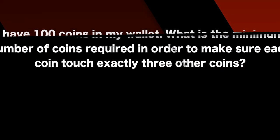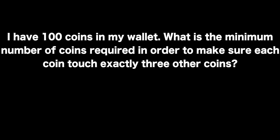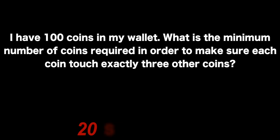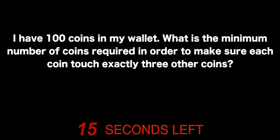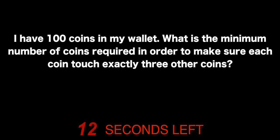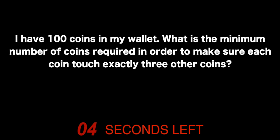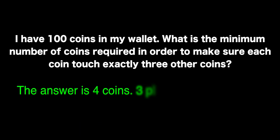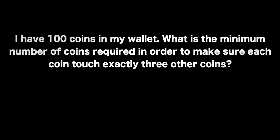Question number 22. I have 100 coins in my wallet. What is the minimum number of coins required in order to make sure each coin touches exactly 3 other coins? The answer is 4 coins, 3 placed flat on the table in a triangle, touching each other, and put the fourth one on top of them in the middle.